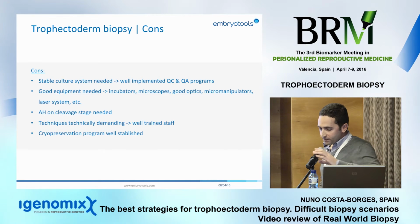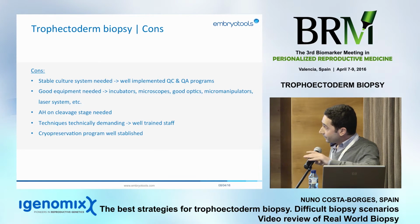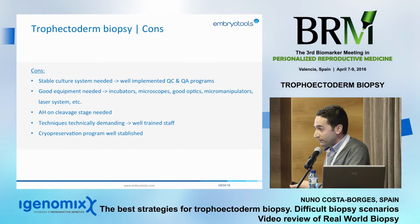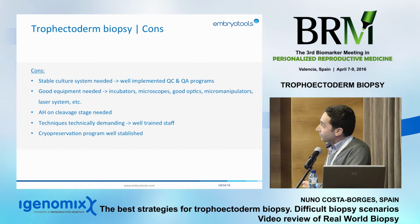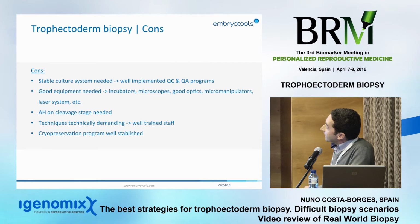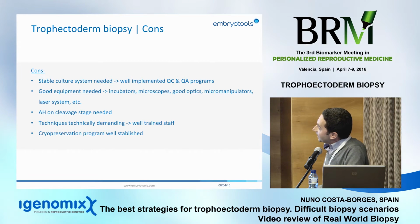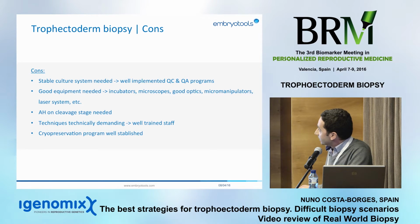Also, to ensure this, we need good equipment, which is sometimes expensive, and not all clinics want to invest in good equipment to provide the embryologist with a very good lab and ensure good embryos and good results.